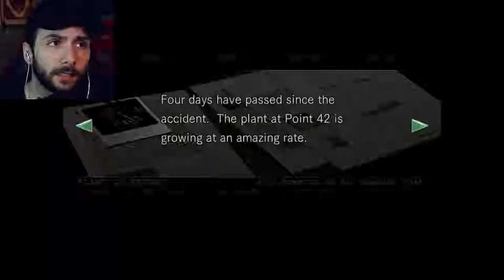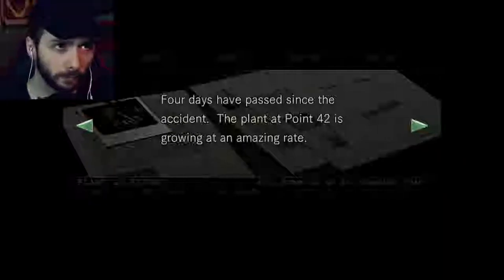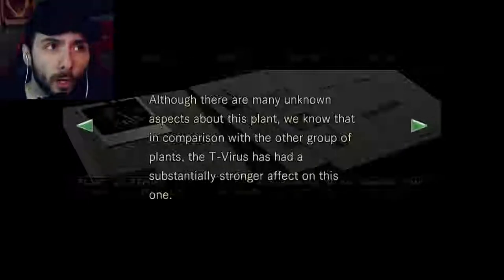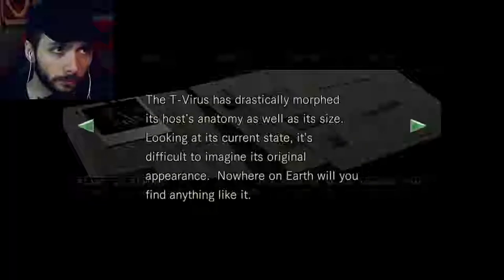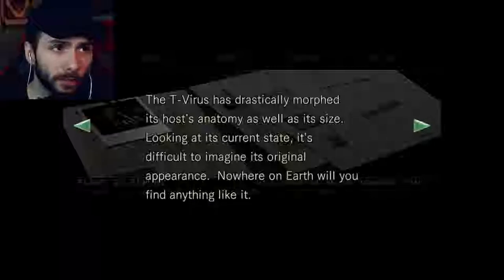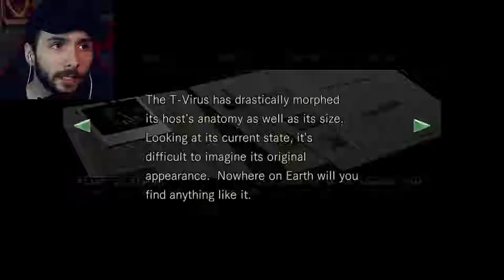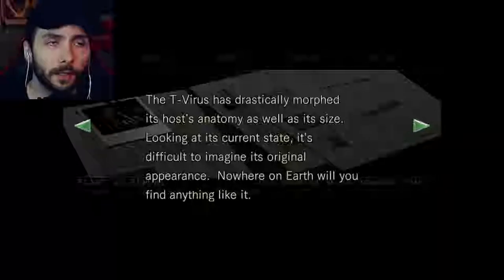Plant 42 report. 4 days have passed since the accident. The plant at point 42 is growing at an amazing rate. Although there are many unknown aspects about this plant, we know that in comparison with the other group of plants, the T-virus has had a substantially stronger effect on this one. The T-virus has drastically morphed its host anatomy as well as its size. Looking at its current state, it's difficult to imagine its original appearance. Nowhere on Earth will you find anything like it.